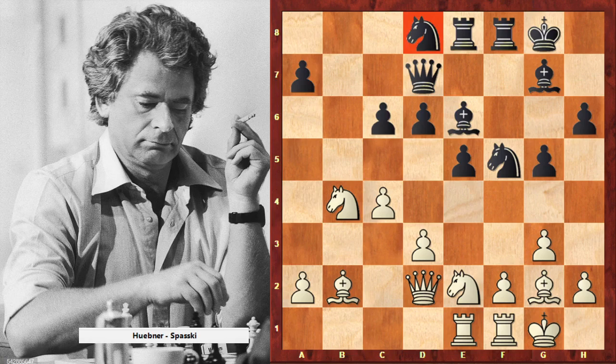So we are starting with position number 1, and in this position I believe you see that black has a really passive knight on d8. I believe that this knight is passive but still has one really important job, and that is to defend this pawn. This pawn looks like it is under fire because white is attacking twice, and this knight needs to stay there for a while because this pawn on c6 of course is important for black.